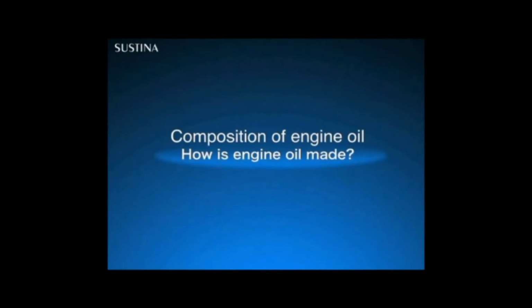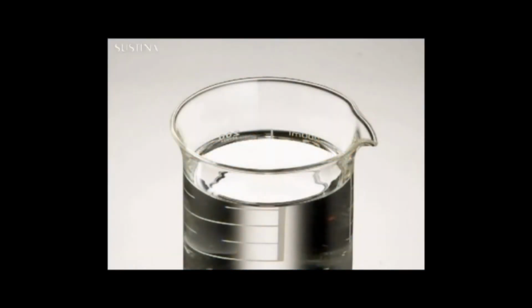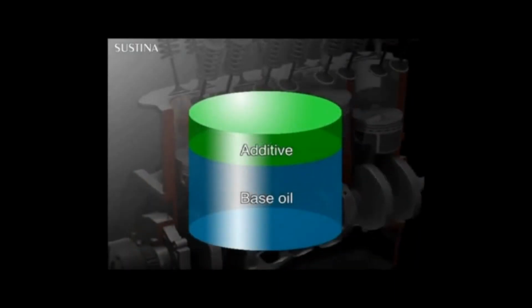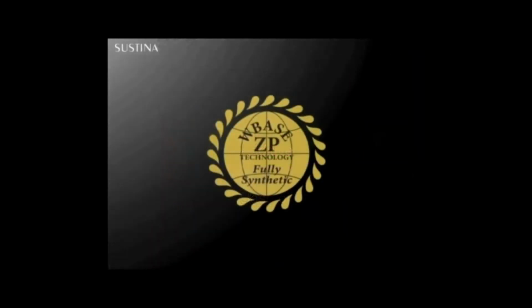Let's look at how engine oils are made. Engine oils are a blend of base oil and additives. So the quality of the base oil and additives directly affect the engine oil's performance. Sustina is made with W-Base, a revolutionary high-performance synthetic base oil and additives developed with ENEOS proprietary Zinc P technology.